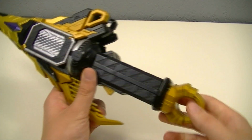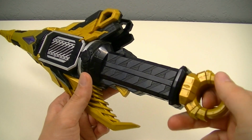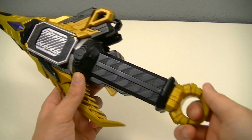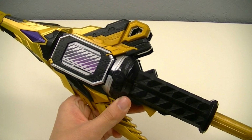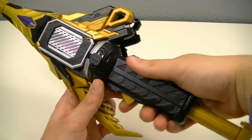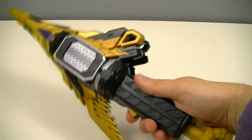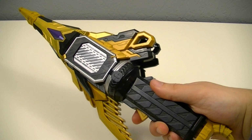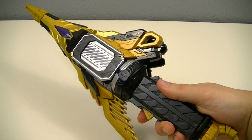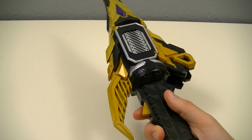So then we can get to the main gimmick, which is the grip end here. So what you want to do is take this and then pull it all the way out until it locks in place. Then pull the trigger, and that activates the jacking break.